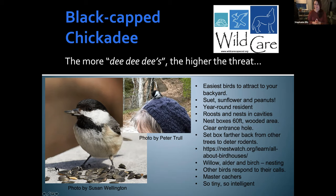And I have to recommend another site, it's Cornell. If you go to Nest Watch, all about birdhouses, you can type in your zip code and it will tell you the species you can attract in your neighborhood. And then it gives you instructions of how to build the box or where to buy it and where to put it. It's absolutely brilliant.